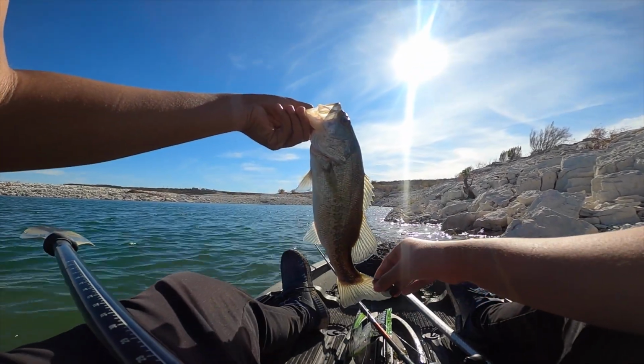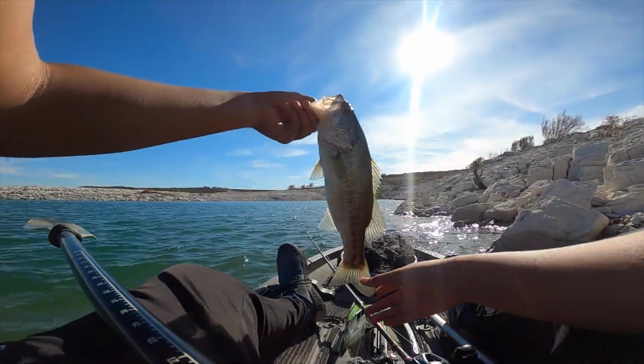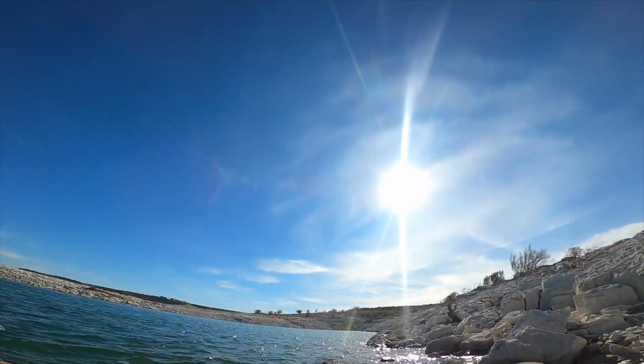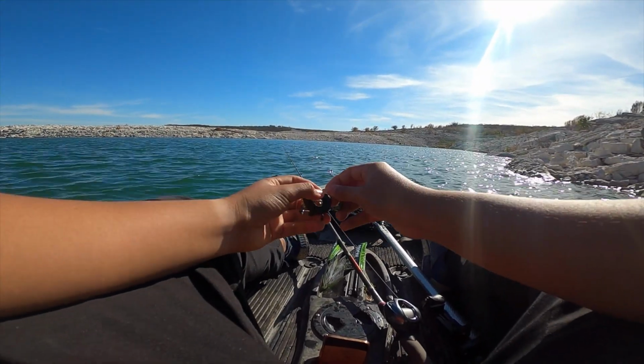Still have quite a bit to fish. I'm gonna keep grinding it out, see if I can land one more, but finally we landed a fish. Go ahead and release this fish back in the water. There he goes. The grind, yes, we landed one. I waited for that fish to really commit. Not bad. All right, let's keep fishing, see if we can land one more.